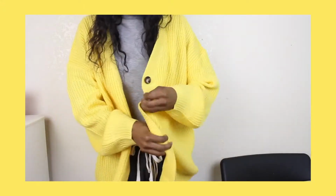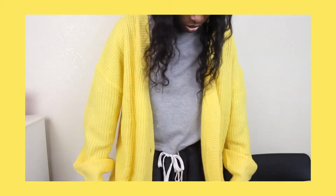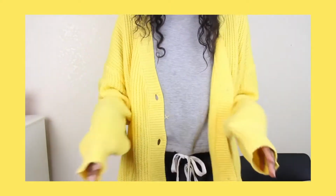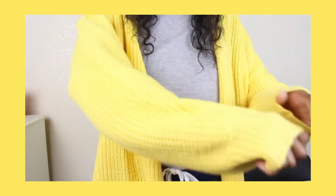Yeah, I don't remember if it came in an extra small, but if it did, I would've got extra small just so it could be a little bit shorter. It's just a little bit long on me, but it's not flooding. It's big in a good way, if that makes sense. But no, this is so nice and so soft and comfortable. I feel like this is already my favorite.